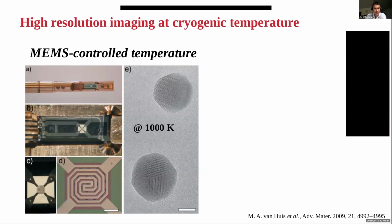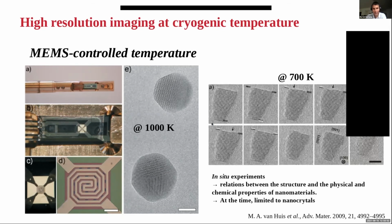They developed this MEMS holder, and they have a spiral which has 4 electrical contacts. They can use the 4 electrical contacts to apply some current through the membrane and to measure the resistance to control the temperature. And they showed at the time that they were able to image at high temperature, like 1000 Kelvin, and they were able to follow some in situ transformation at high temperature at high resolution. So we want to do the same type of experiment, but instead of doing them at high temperature, we want to do them at lower temperature.